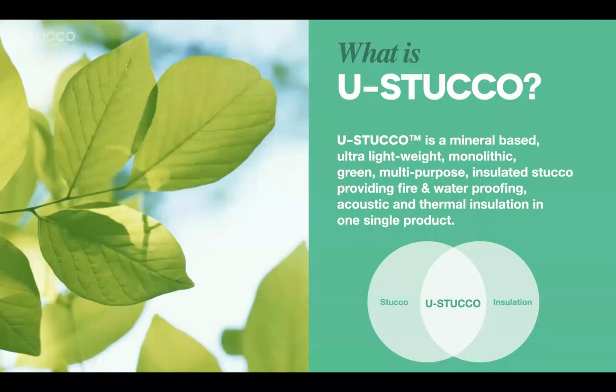So what about U-STUCCO? Well, U-STUCCO has no sand in it, no silica. In fact, it has minerals, very lightweight minerals. This is why we call the product ultra lightweight. So U-STUCCO is a mineral-based, ultra lightweight, monolithic, green, multi-purpose insulated stucco.